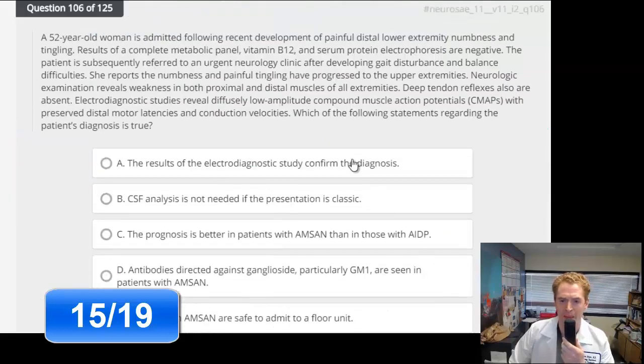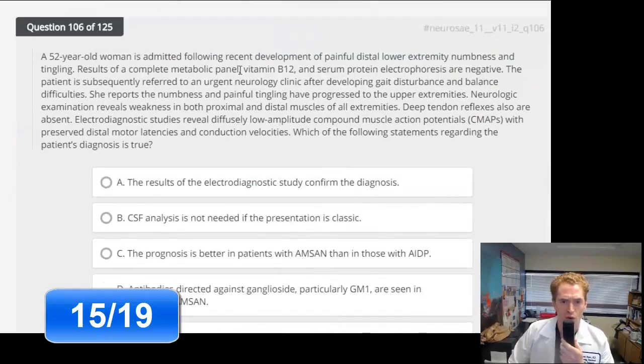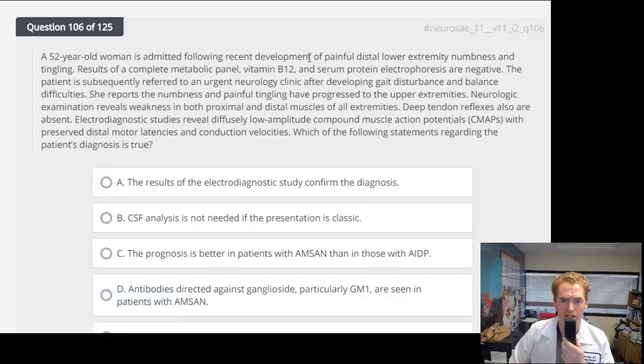Okay. A 52-year-old woman is admitted following recent development of painful distal lower extremity numbness and tingling. Results of a complete metabolic panel, B12, and serum protein electrophoresis are negative. That's sort of a standard dementia and peripheral neuropathy workup, I should say. The patient is subsequently referred to an urgent neurology clinic after developing a gait disturbance and balance difficulties.